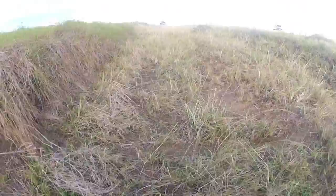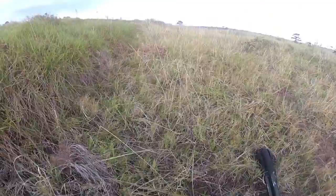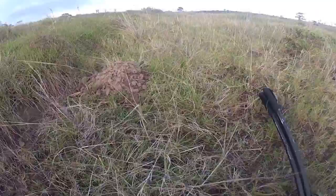As you can see, we're heading up the ridge towards where we shot the red hartebeest, crawling slowly on our knees. Gavin pops his head up slightly every now and again, just to check the positioning of the red hartebeest as we edge closer.